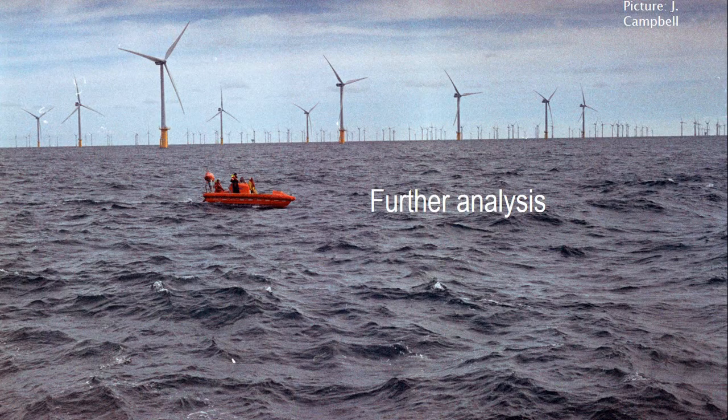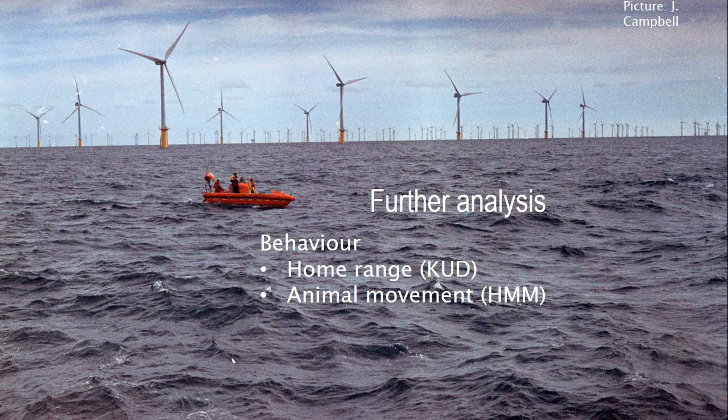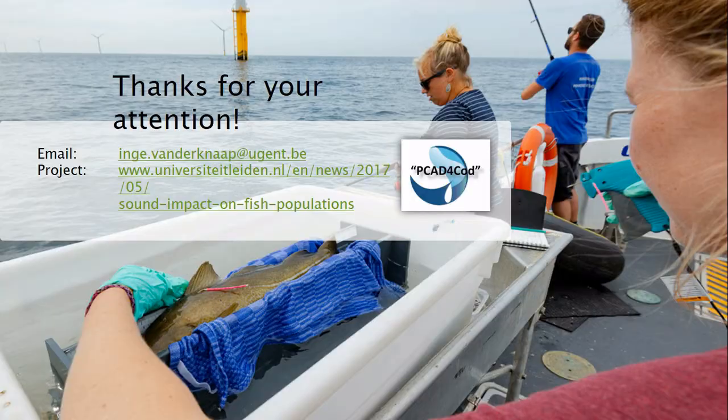So what we're going to do now is perform some further analysis on this data to get information on the spatial use of the animals as well as different behaviors they might be displaying. And we're going to correlate that to the acoustic data, so information from our hydrophones in the area as well as the position of the vessel at any certain time. And I hope to be able to show you some of the results later on.